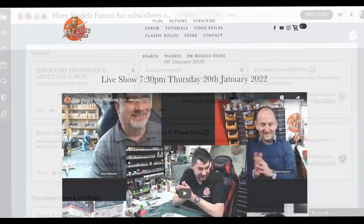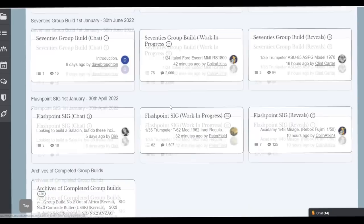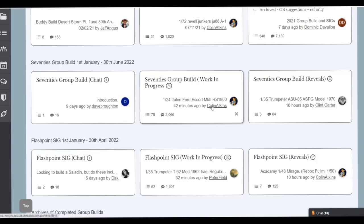The forum, as I said before, we've got lots of stuff going on down in here as we're working our way through. Obviously, we've got the new group builds have started now, which are down the bottom here. So there we go. We've actually got the 60s group build started. You've got until the 30th of June down in there. We've got 75 entries already down in there. We got three finishers.